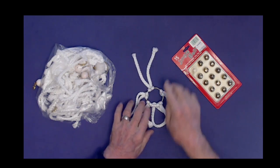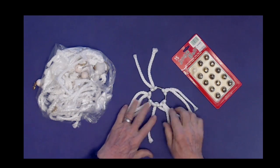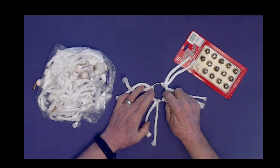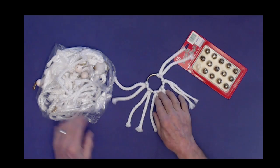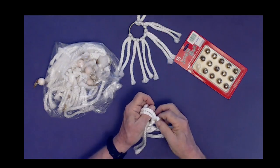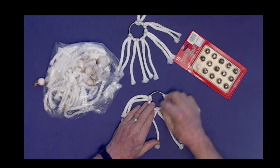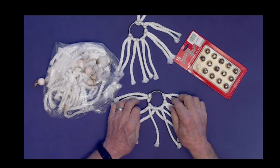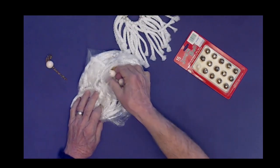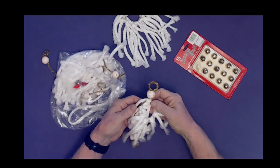Big rings, I guess they're 2 inches, give or take, 2 inches and change, with the cording cut. Let's see, here's 1, 2, 3, 4, 5, 6. I think there was 7 on them. I'm not sure. Let me see. Here's another one. No, maybe I'm counting wrong. 1, 2, 3, 4, 5, 6, 7. Yes, there were 7 cords on them. And then I found this, this is the way it came. I didn't do anything to it.